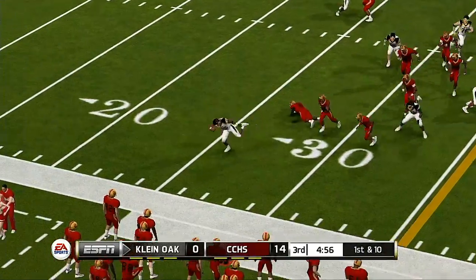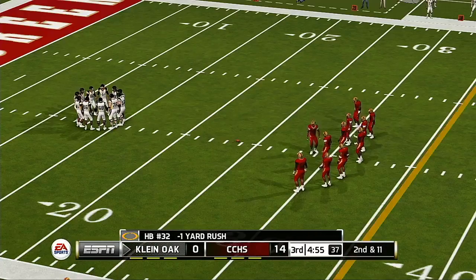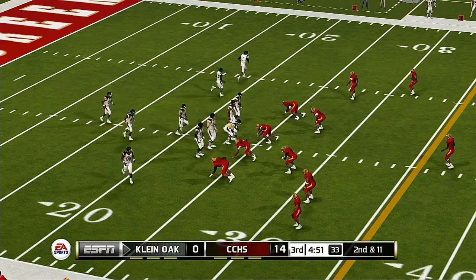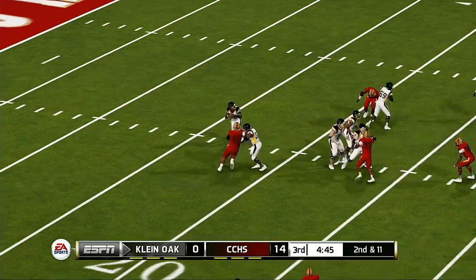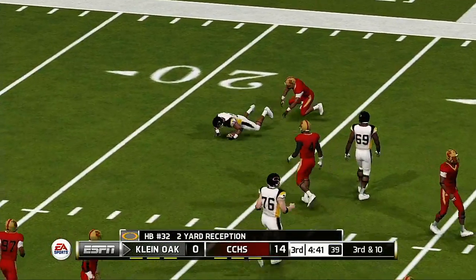Takes the ball inside. Can't wrap him up. He goes out of bounds. Right around the 24-yard line. Second down and 11 yards to the sticks. Ball on the 24. Pulls it in and stopped in his tracks with that tackle.